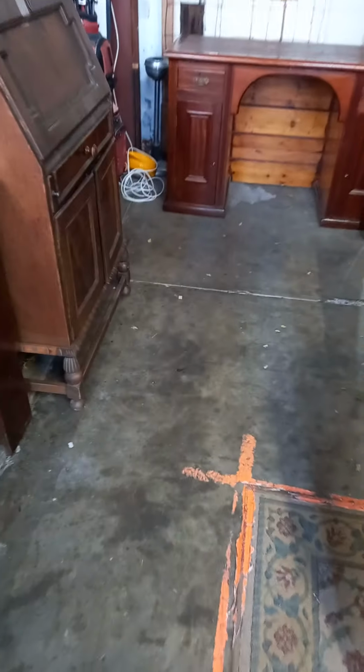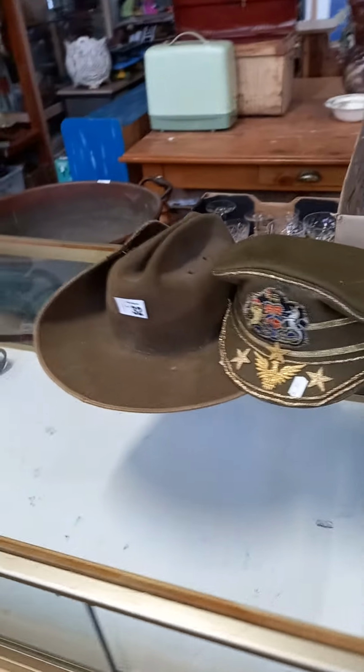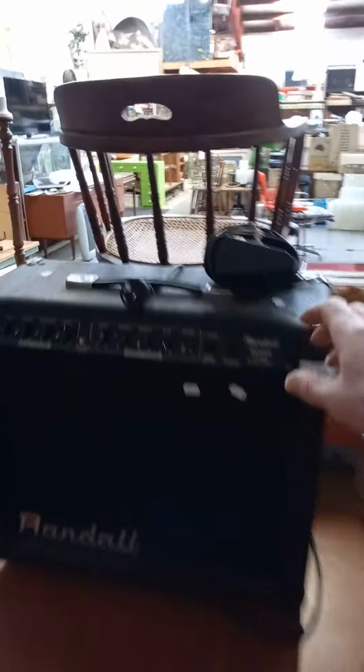What else have we got? What's in the little cabinet here? Some World War I bayonets. World War I drink bottle. Some military hats, slouch hat. Nice little Edwardian desk. These are cool. A pair of the big mirrors from the 1950s. Reproduction gramophone. Little Randall guitar amps, little Ripper, little 40 watt combo. It's got the little foot switch to go with it.